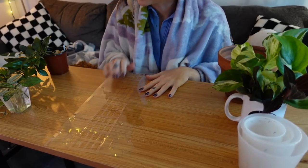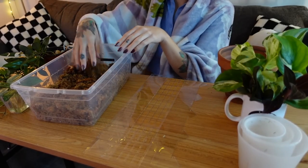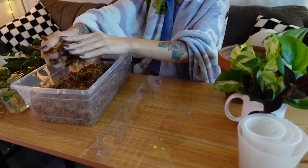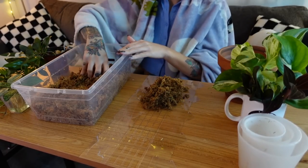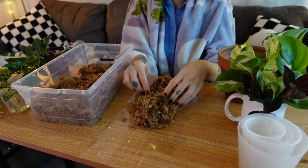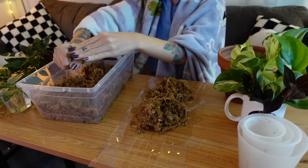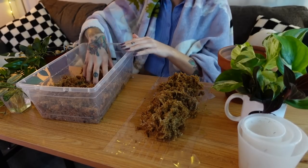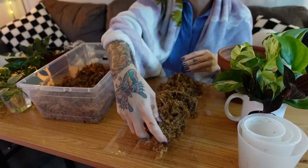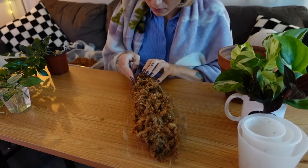Okay, I'm back. We're gonna commence making this moss pole. So, got my moss. Honestly, a little too wet now, but it's okay. Just give her a squeeze. Wrap it up now and see if I need to add any more or not.